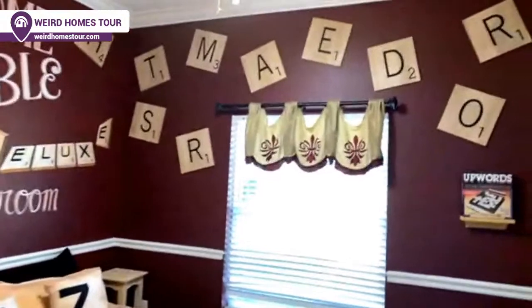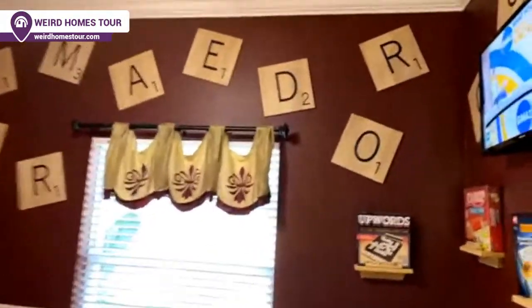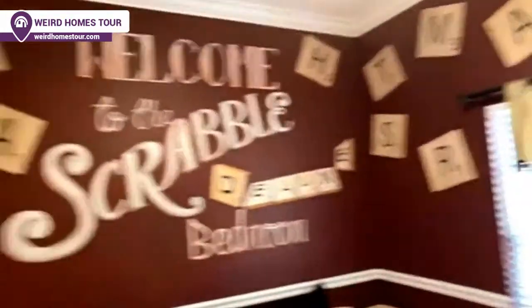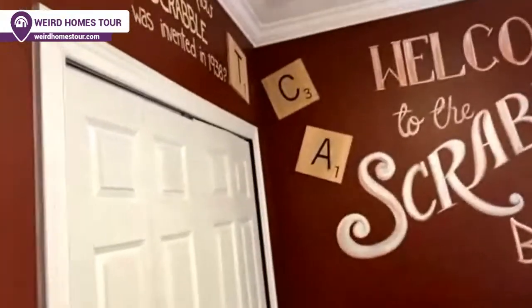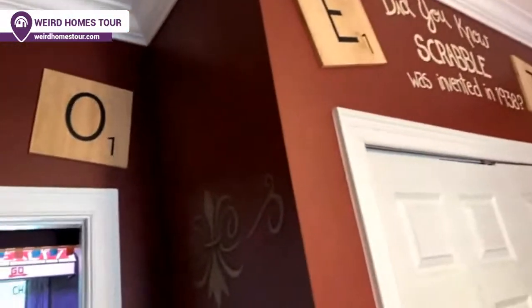And this is actually a scramble that we have on the wall for you to solve. You have to unscramble all of the tiles on the wall, and if you do, you win $50 off your next stay. I'll try to cover all the tiles so your viewers can see if they can unscramble the message.